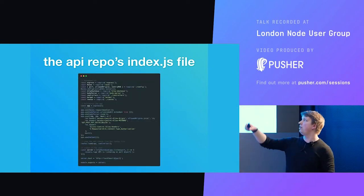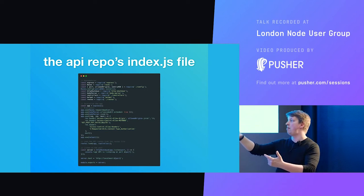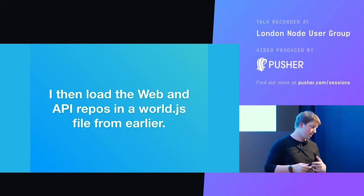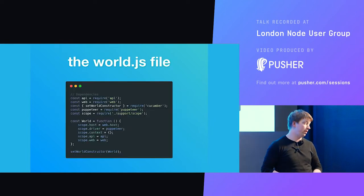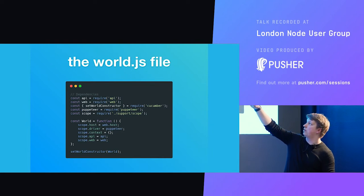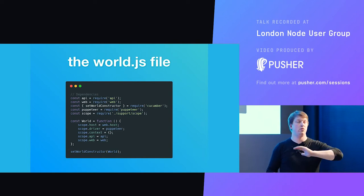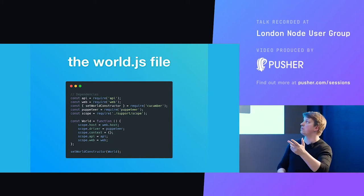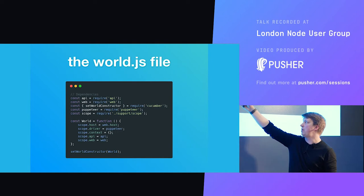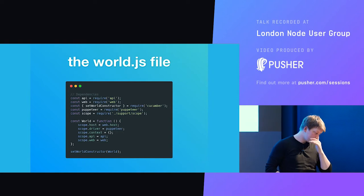Again, the API repo is a little bit more, but a similar approach: Express, HTTP shutdown wrapping it, and then again an endpoint for Cucumber to pick up. And then I load these in the world.js file from earlier. So if you look up here at the very top, const API, const web, those are actually loading them programmatically. I don't need to do anything more. That's it. They just handle themselves. And when I need to access them any more, I can scope them here. And later on, we'll see an example of me shutting them down.